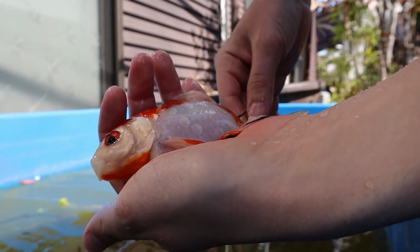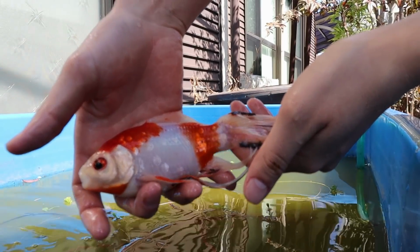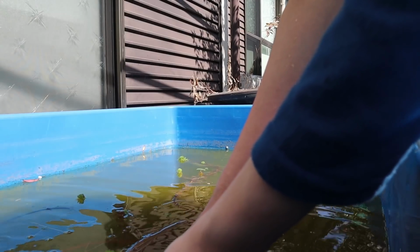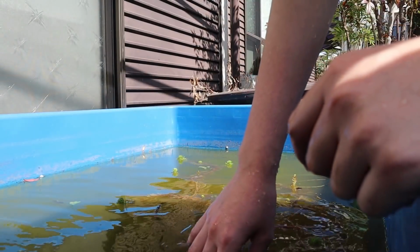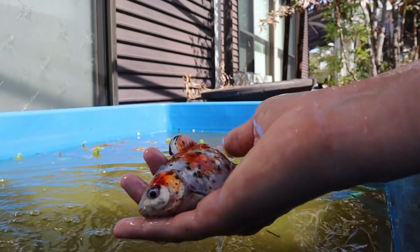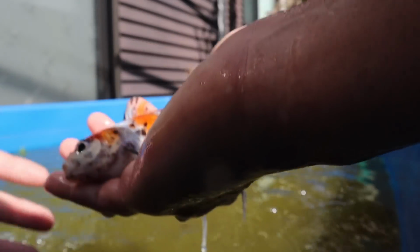Just reminds me of a little koi fish, and they're okay out of the water for a short period of time, but I'll make sure to put them in because I love these fish. Yeah, that's the biggest guy too. He's the biggest one in this pond. So now we've got one more. We've got the shubunkin. Well, I think it's a shubunkin.